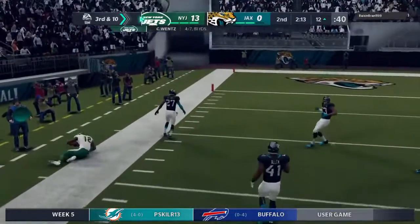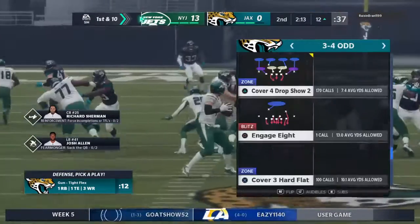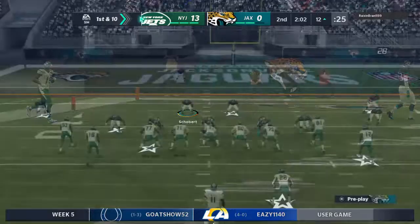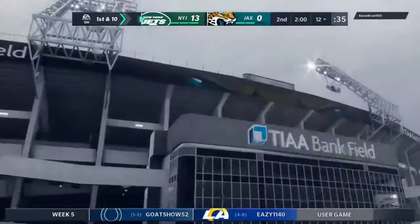Got a man, it's Mims. And he's out of bounds, almost gets to the 10. Great way to convert on 3rd down there, 21 yards the play. First down, New York. From down at the 12, it's 1st and 10. And we've hit the 2-minute mark in this first half of action.